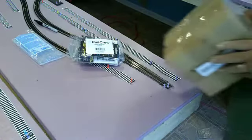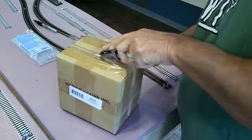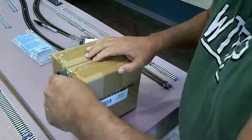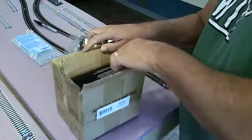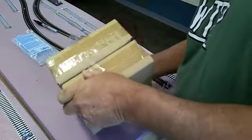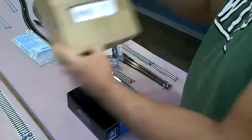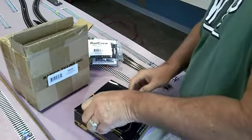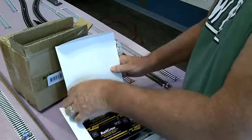Okay, now this is from Rapido Trains. And these are the turnout switches and signal stands. They do a good job of packing this stuff, don't they? I got, like I said, I got 12 of them. There's probably six in each box. These things are really cool. They're probably the next best thing to the tortoises.